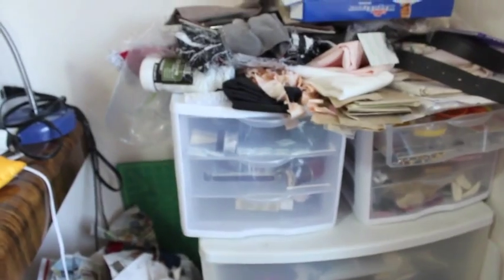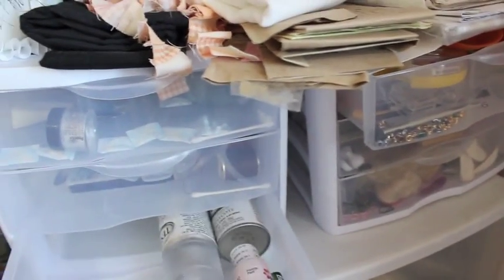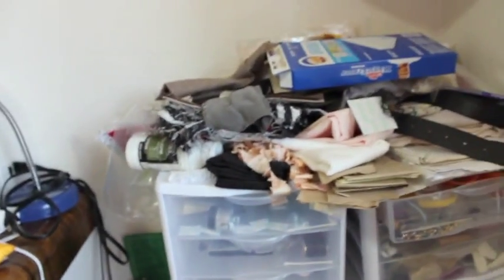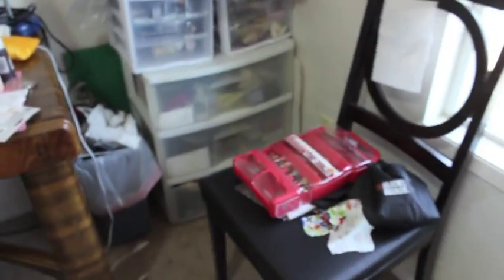These are all doll supplies. I've got drawers here for paints and pastels and brushes, and they're kind of half empty right now because they're all on my work table, which you'll see in a minute. I've got a drawer full of stickies and sharps and eyeballs and wigs. A couple of drawers full of props and crafting supplies. A drawer of clothes down there on the bottom. My Dremel and stuff sitting here handy.